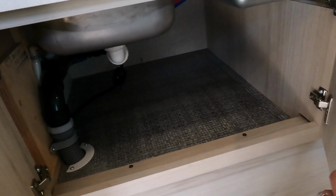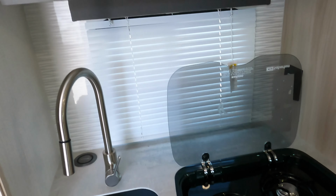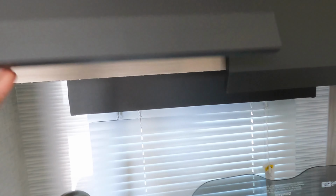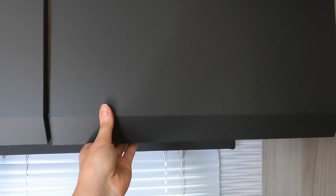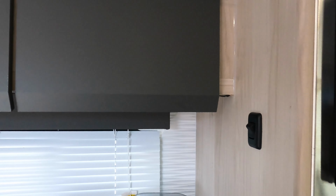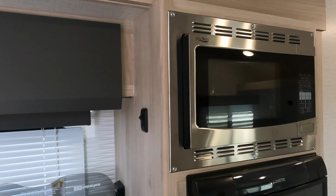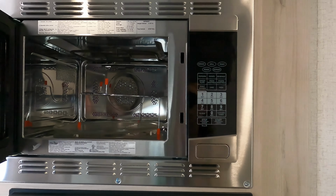Storage there. Storage there. Overhead storage, overhead compartment. It's kind of like an airplane, but it's your own private area that you can take with you and nobody has to sit next to you. Okay, maybe your family.